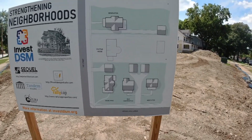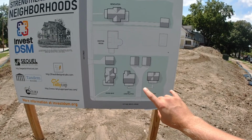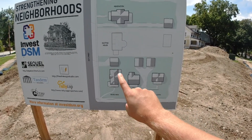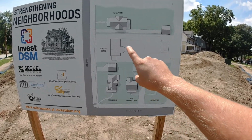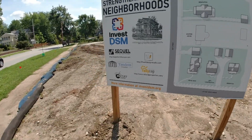Cottage Grove is the road right behind me. They have a couple renovations, new construction, a moved-in house, a couple existing houses, and then a renovation, which is the one I just showed. The companies that are doing it are right here. Again, these neighborhoods have been in development and improvement for the last 10 years, probably more, and I'm continually impressed with what the city of Des Moines is doing.